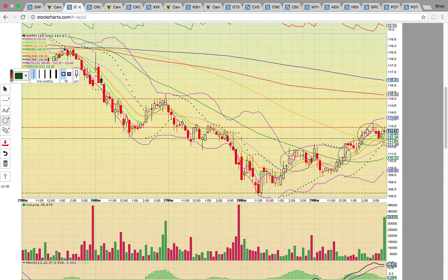As long as that 112 support level holds, the uptrend should continue. If it drops below 112, it could consolidate. Now it needs to break above 113, which would be the big resistance level. If it gets above that, it might run up to 115, and the 200 simple moving average and the high close from the 26th will be the key levels to break. It has a good uptrend going right now. It just needs to hold support.